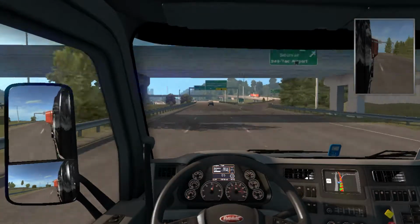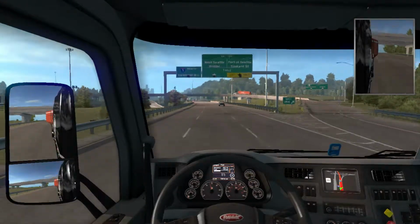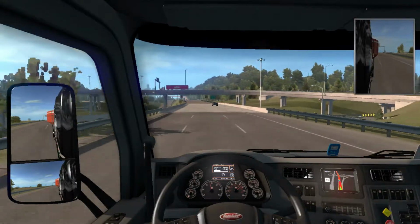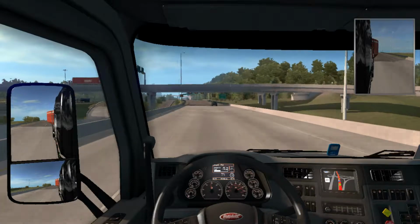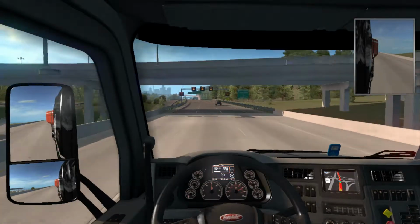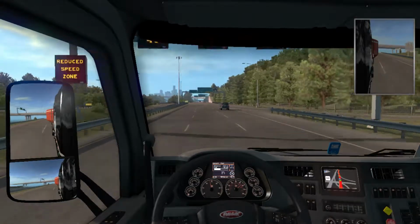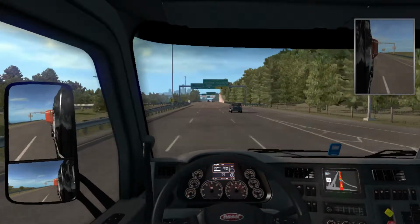Reduce speed zone ahead, reduce speed, caution, all that stuff is what it said. I'm glad they put those on. And I bet you now, since they've done that up here, give it time, and I bet you California will have them. What is this? Speed limit 40 miles. Okay, good to know. Go ahead, slow on down.